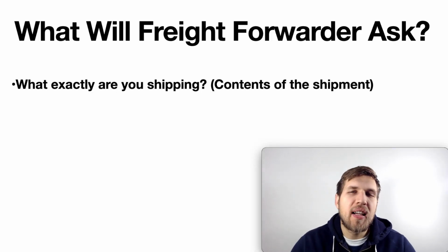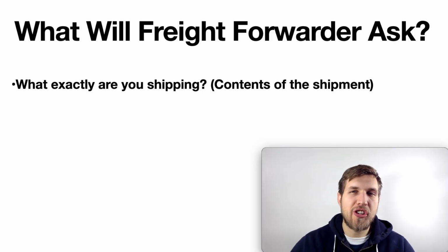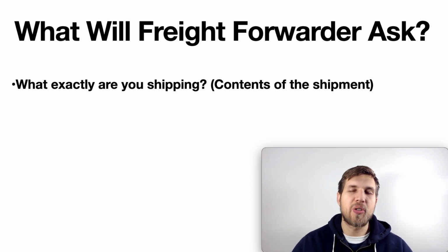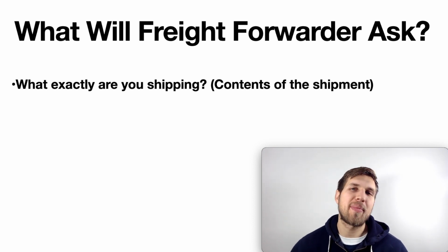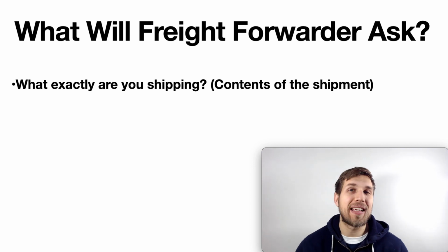Next up, guys, let's talk about what the freight forwarder will ask you when it comes to arranging the shipment from the Chinese supplier. The very first thing they're going to ask you is, what exactly are you shipping? The reason for that is to calculate the taxes and codes effectively, and what the customs will be for this particular product. Furthermore, they will ask you this question to make sure that you're not shipping anything illegal from China, or something that may not even be allowed to ship into the UK.